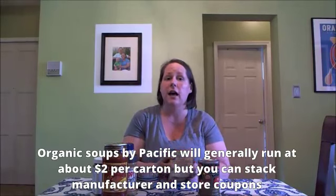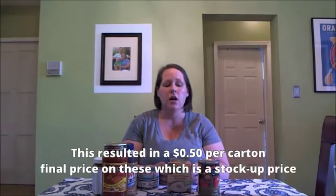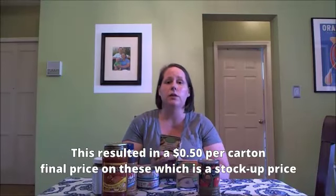These soups are something that I use for casseroles and cream of chicken and cream of mushroom. And these will run you about $2, $2.50. They're an organic brand, Pacific. But Pacific lots of times has website coupons that can be stacked with Whole Foods coupons. So I paid 50 cents for both of these, which to me is a stock up price because it's 25% of their normal cost. And they're something I'll use. I like the brand. I like that they're organic. So these were some items that we stockpile.